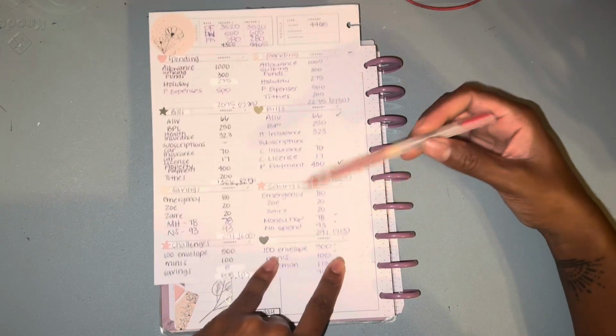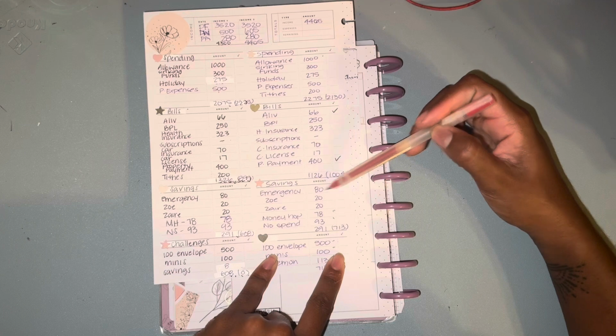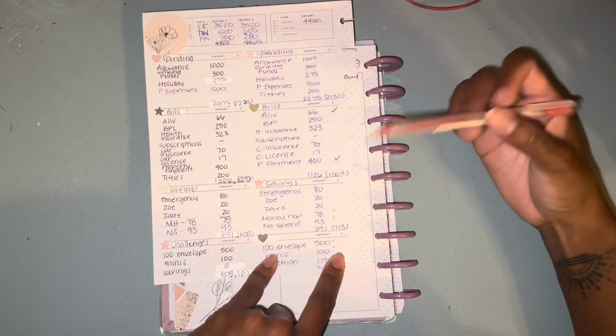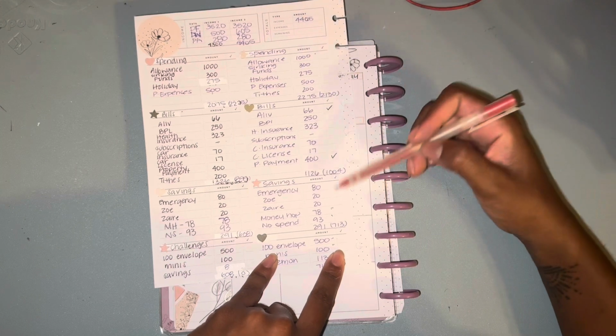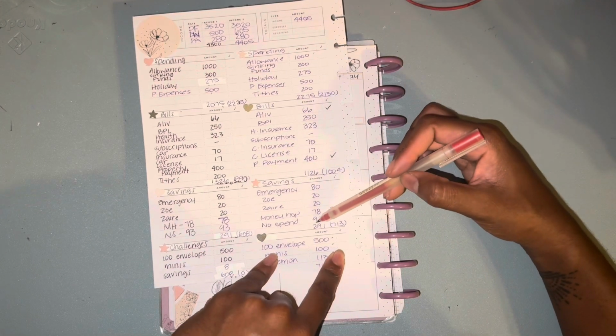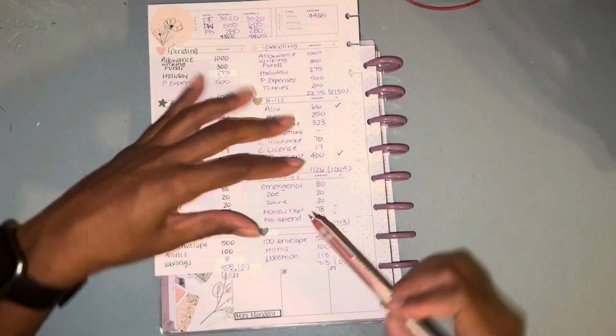Then we move down to my savings. So emergency always gets $80. My niece and my godson always get $20 each. The money hop that I'm doing with Donna and Power Creativity is going to get $78, and my no spend gets $93. So that's $291. So we're left with $713.